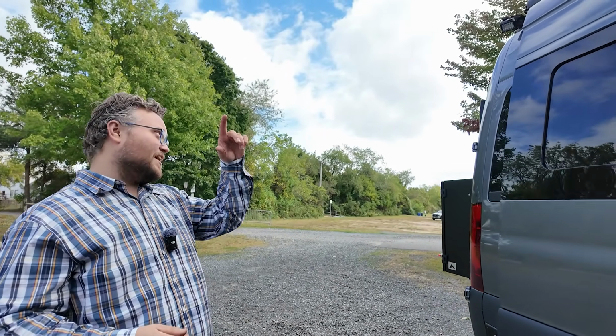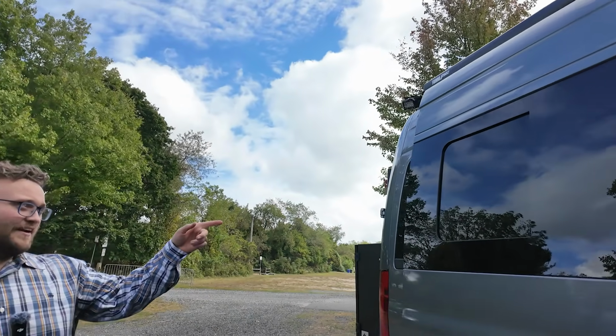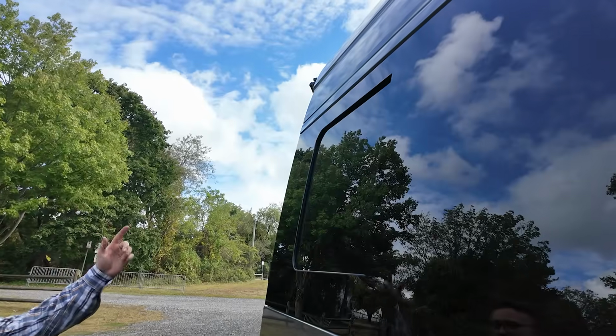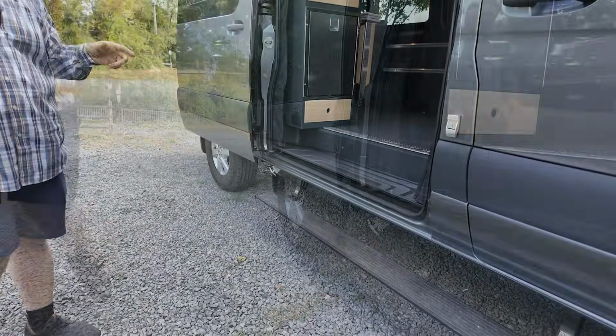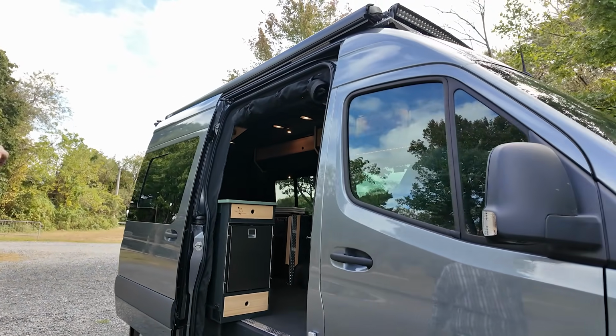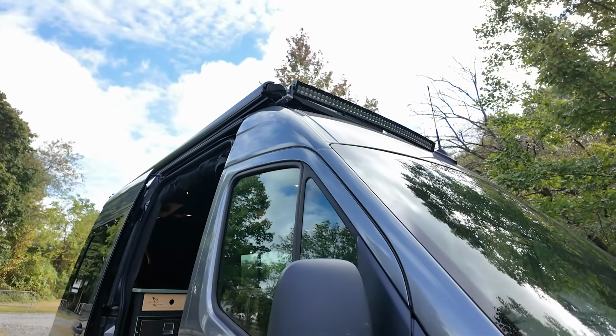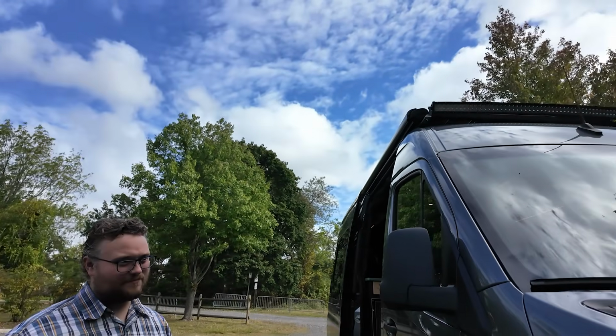On the outside, we have a Fiamma awning. We have enough LEDs to make a space station out here. We have aftermarket A&M Auto windows on the sliding door and the rear section. We have AMP Research power steps. We got a bug screen. We got this enormous LED light bar on the front of this van. It's like looking at the sun when that thing lights up.